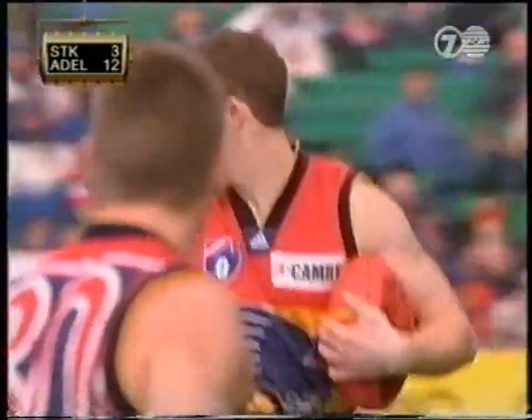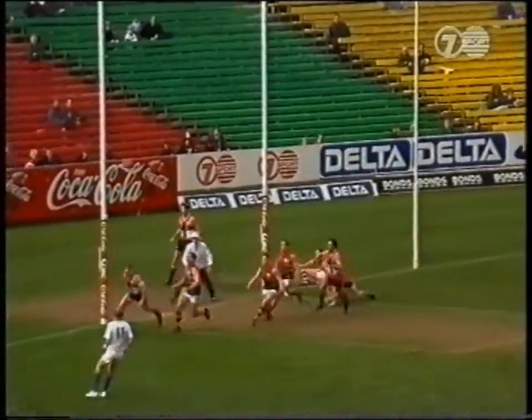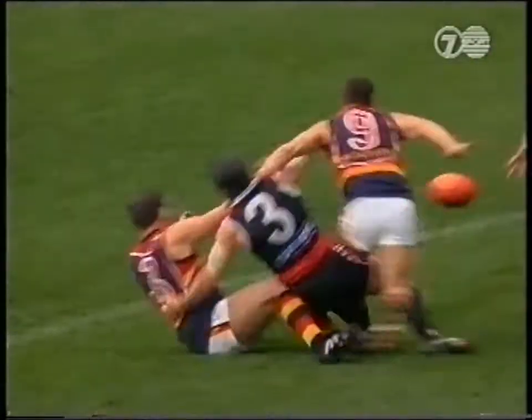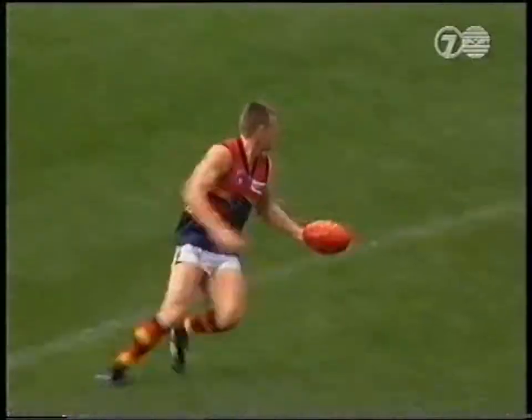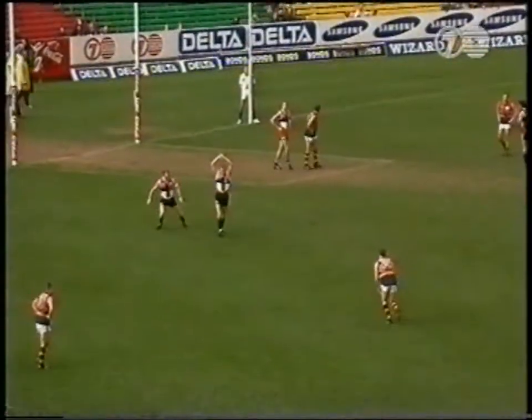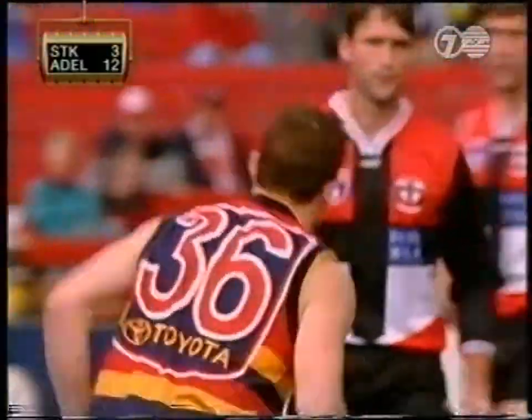Well, very rarely do you see Nathan Burke fumble, but that was just due to the defensive pressure. Here's Burke. He had 1.5 metres spare on Jarman, but very rarely will you see Nathan Burke take his eyes off the footy at the critical time and fumble the ball. Vardy could have had a shot, but saw Goodwin. Good play. 3 goals straight to the Crows.